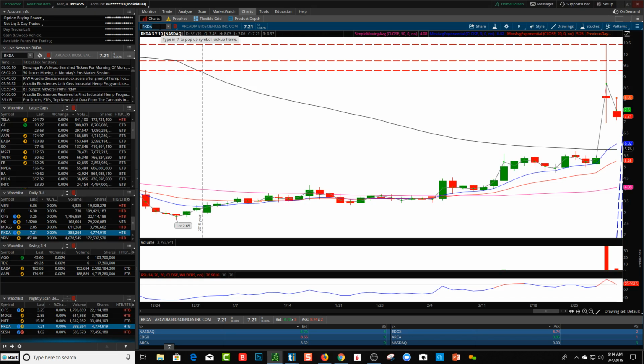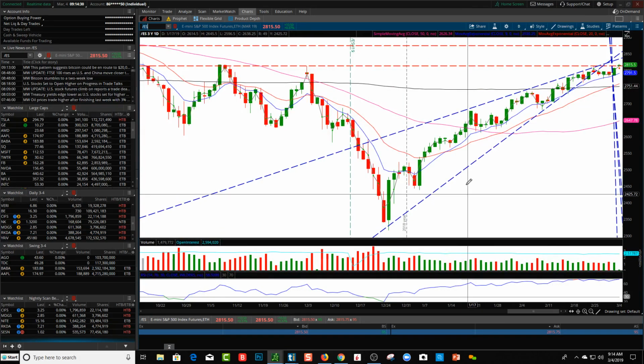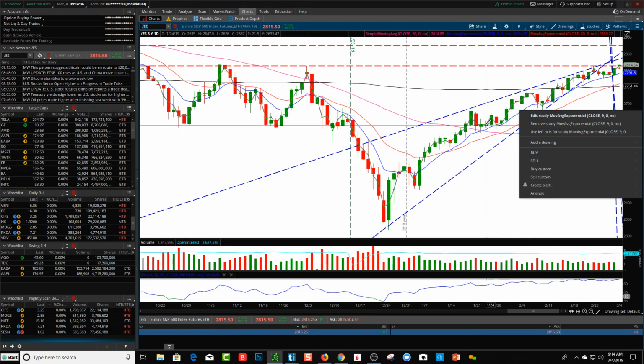futures, let's pull up the futures chart right now. You can see futures. And I actually have to fix this a little bit here, but you can see, let me remove my drawings here.